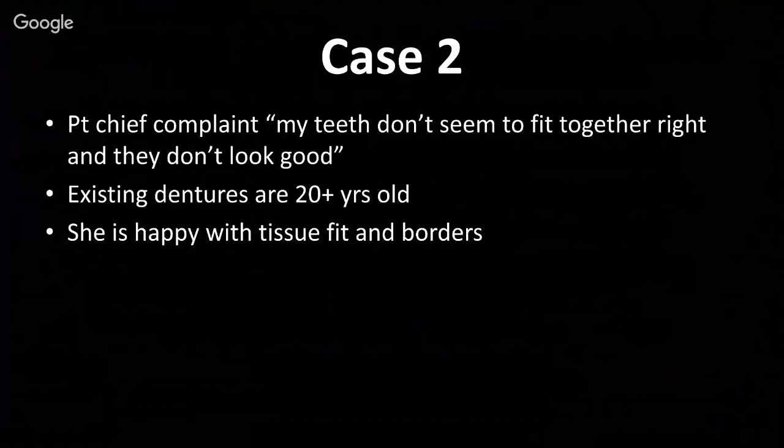So this patient came to me. She was complaining that her teeth didn't seem to fit together right, and they didn't look too good. The existing dentures were 20 plus years old, which is always a red flag. Secondly, she was happy with the tissue fit and borders, another red flag. That's like trying to match the feel of an old worn out hat or an old pair of shoes, just very difficult. And then I saw the patient clinically, and I knew I was in trouble.